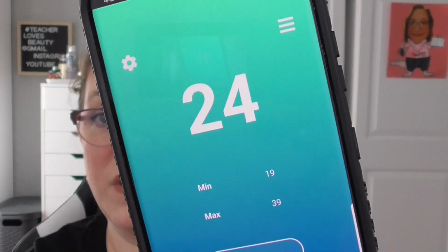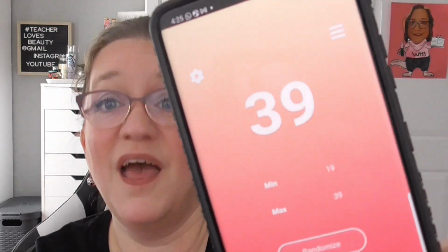So I had two items that can roll out. I got my pretty random app ready, and I put in 19 through 39 because on my spreadsheet that's where it is, and I'm going to randomize two prompts because I'm rolling two things out. 24. 39. I will be back to let you know what those two prompts are and show you the items I'm bringing in for them. Okay, I'm back.